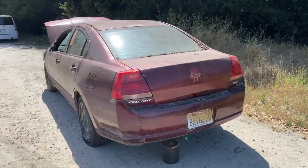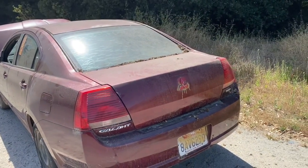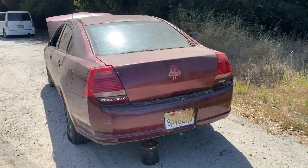All right, so we're gonna start here at the back of the car and work our way towards the front. Now, as you can see from the little name badge down here, this is a Mitsubishi Galant. Now, the Galant was in production by Mitsubishi from the late 60s to 2012, and if you haven't heard of the car, I'm not quite surprised.